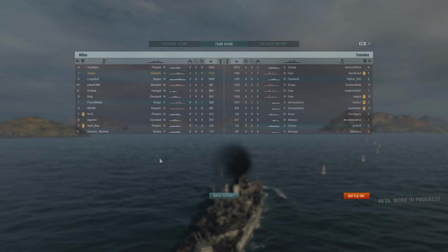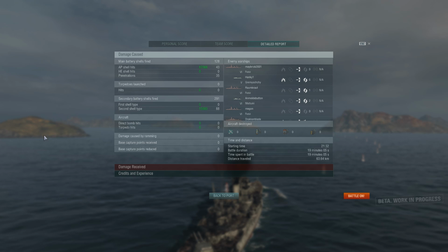And you'll note, by the way, that I fought all 4 of the enemy battleships, and 3 of them are Fusos, ships that everybody says are better than the Warspite, and yet I survived. And they didn't. Over 100,000 damage done, which is nice. 87,000 from the main 15-inch gun batteries, and over 15,000 damage done by the secondaries.